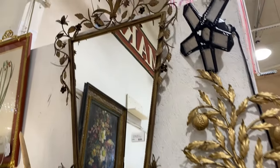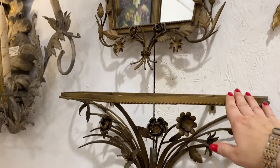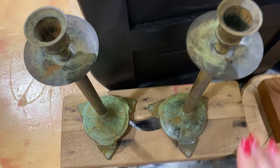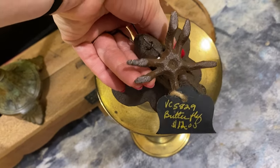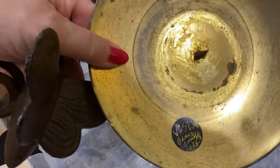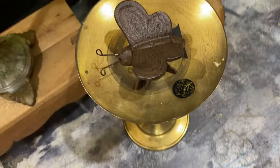Pieces. Really, that's such a cool, unique mirror right there. Vintage mirror with, oh, comes with the bottom piece. This is a fun piece. Always loving candlesticks, but what caught my eye was this. It's this little guy, separate butterfly. Oh, ooh, nice. It's brass. Big one. They actually look kind of nice together.